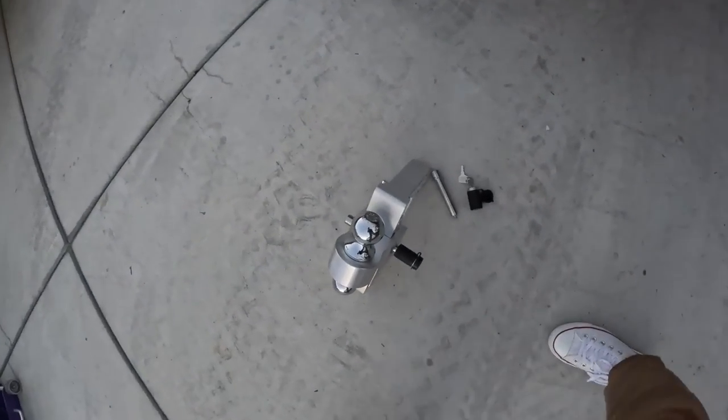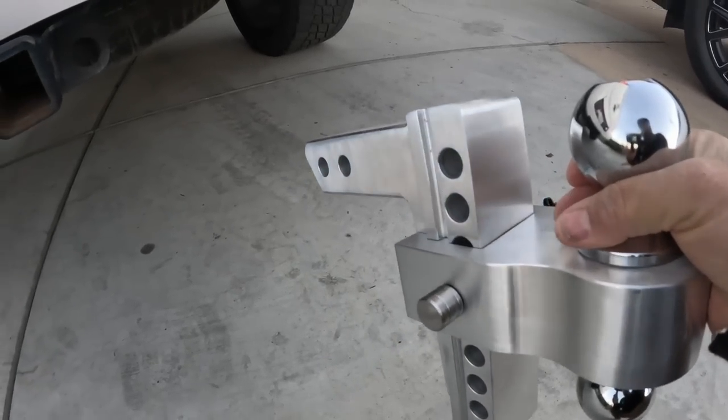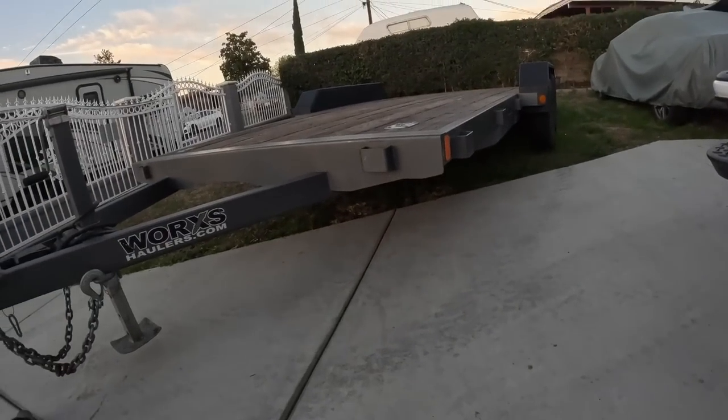Guys, in this video, we're using this new aluminum hitch steer that I got. This is from a company called Yida Motors. They sent this to me. The nice thing about this is I can adjust the height and finally level this trailer, so when I tow the Can-Am, it tows a lot better.